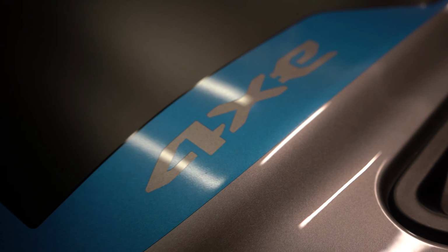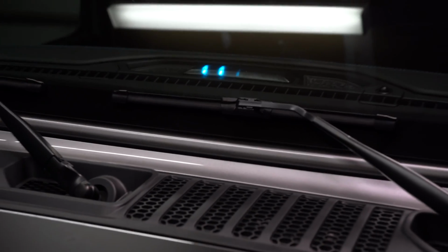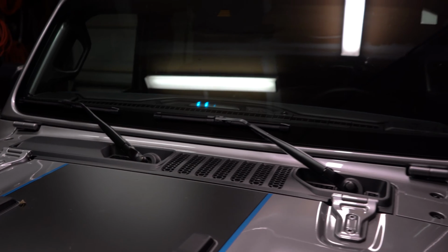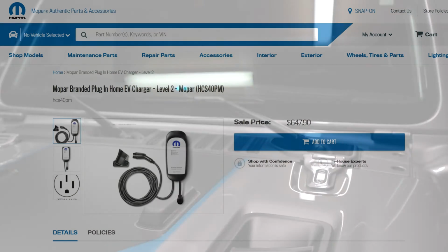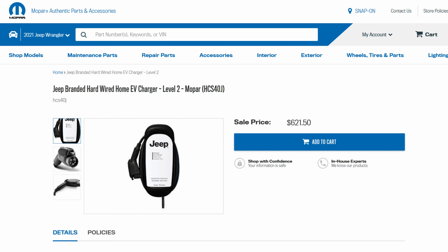And I have charged this thing up completely. It takes about 12 hours to charge it up fully on a 120 volt charging system, which if you buy a Wrangler 4xE, you will be getting a 120 volt charger with the vehicle. You'll get that free of charge. If you want a 240 volt charger, you're gonna have to pay up for that from Mopar. Okay, they do sell it, but it's about 650 bucks, and that's a lot of money, but you will be able to fully charge this thing in about 2 hours.